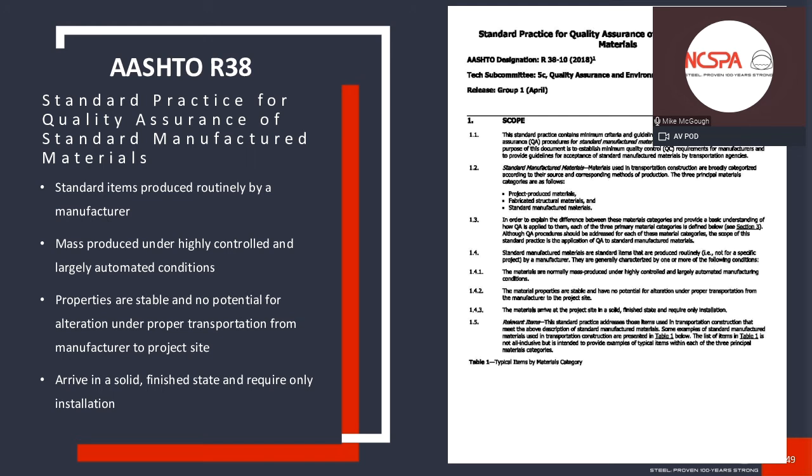The first one, as we discussed just now, is project-produced materials. Again, hot mix asphalt, PCC, aggregates, and the like. Pavements. The second category is fabricated structure materials. Bridge beams would be one example of that. And then a standard manufactured material, again, you guessed it, CSP. It's defined within this particular standard what a standard manufactured material is.